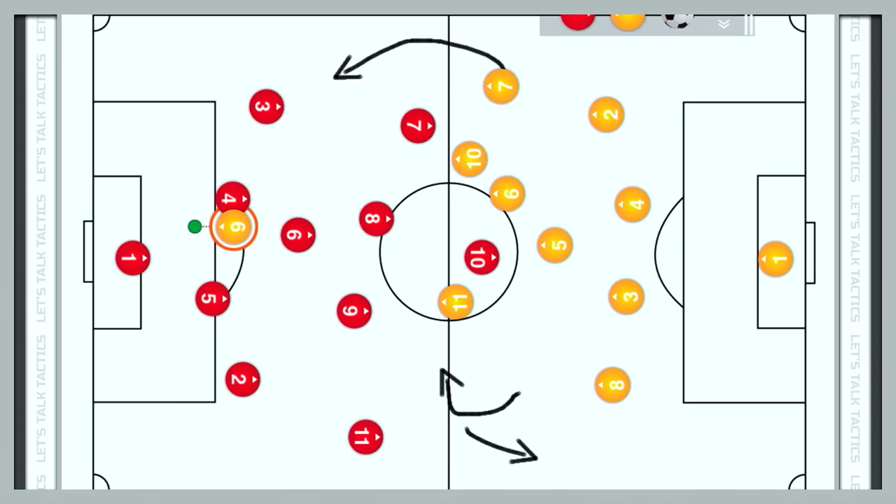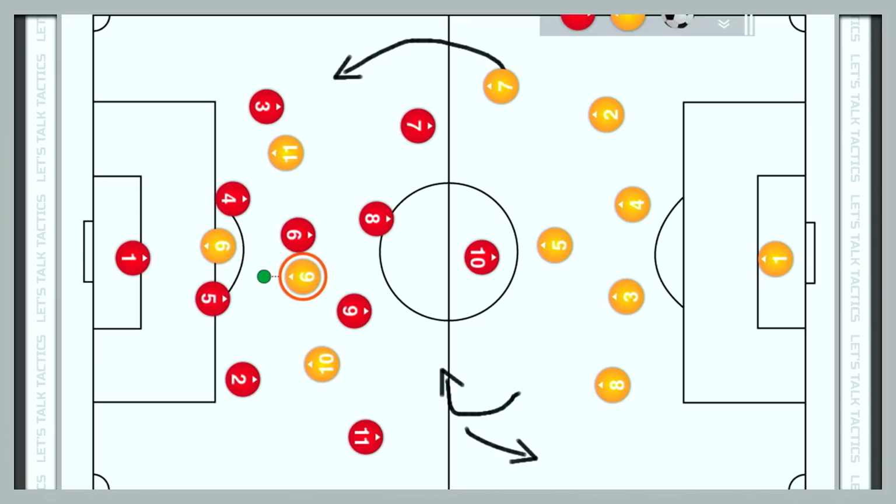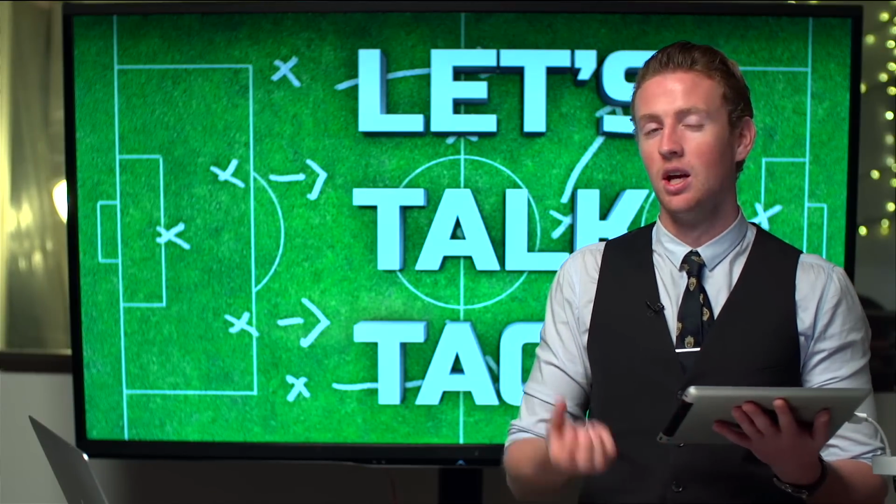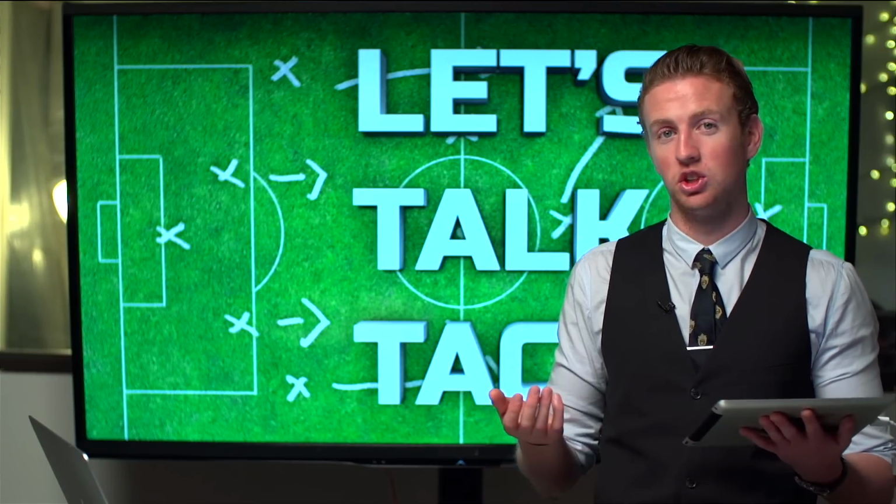Henderson can just slowly move forward because they're so busy worrying about Sturridge, Sterling and Coutinho, who plays up top. Henderson will just slowly wander up, pick up the ball on the edge of the box, and he's got a good strike on him, and he's definitely dangerous. So Carrick will need to make it his job to watch Henderson's oncoming runs.